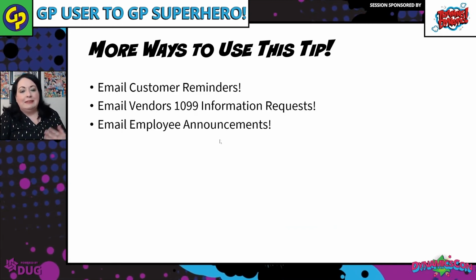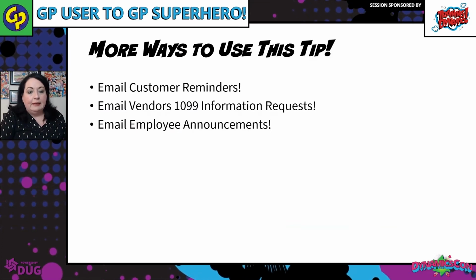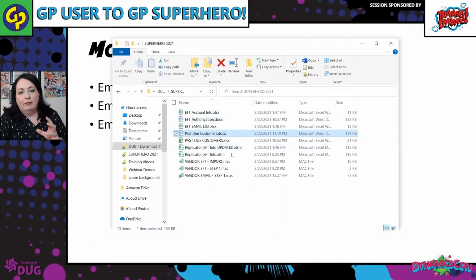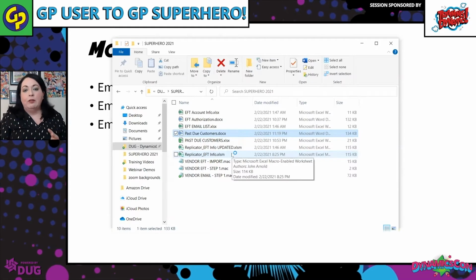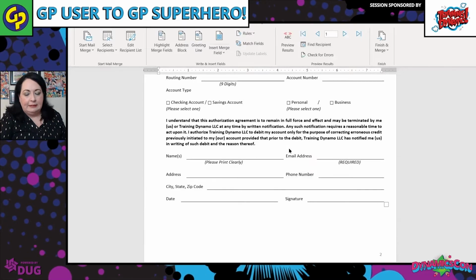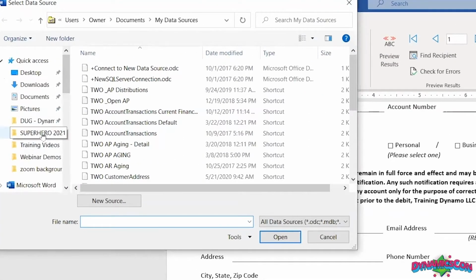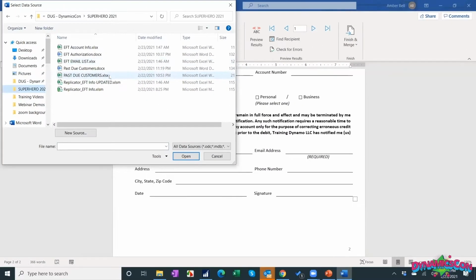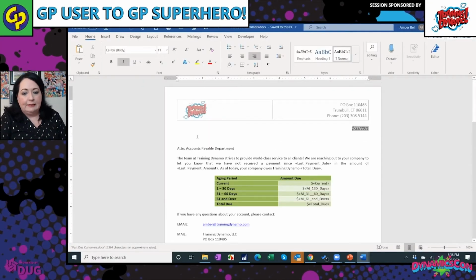You can also use this to email customer reminders. So what I did was I also set up a list, and I'll show you what this looks like. I don't have the screenshot of the final product, but you guys have a good imagination. But I just want you to see, and this would work for customers as well. So again, I'm going to connect this to my same location, but it's going to be my customer list. So in here, I have my past due customers as an Excel spreadsheet. I'll open and show you that spreadsheet because I think it's going to be pretty interesting.